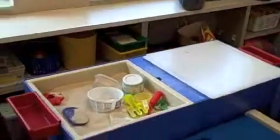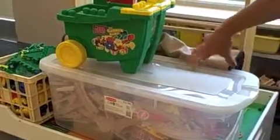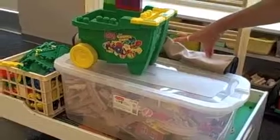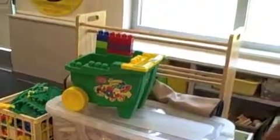Right. And then we also have lots of construction things. This is a train set that they can build a town, build bridges, roads, put up the road signs, things like that, and basically work together as a group using cooperative learning skills to build a town.